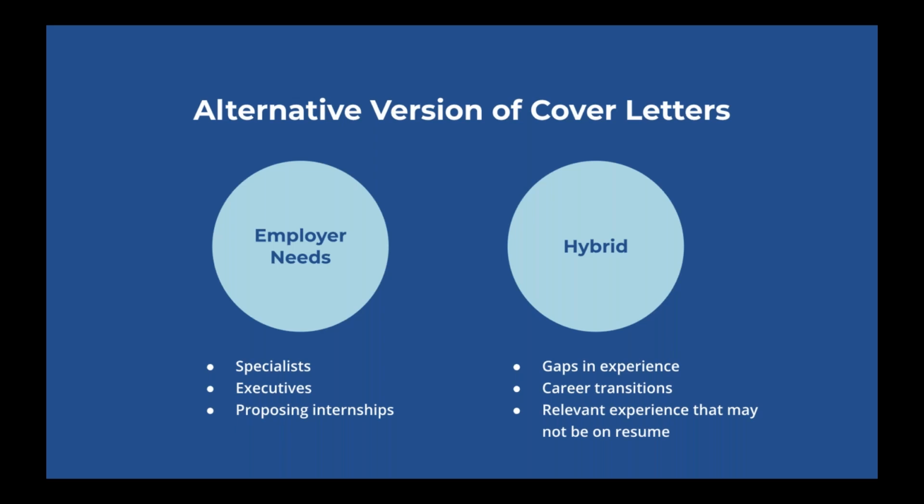A hybrid version of a cover letter still includes the summary and a bit of the content sections we talked about, but not nearly in as much paragraph form. You would still focus on those skills, but kind of sandwich them around an introduction and around some of the skills, and then follow it with a summary at the end. So a hybrid is just like a hybrid resume. It's a little bit of an employer needs format and a little bit of a paragraph format.